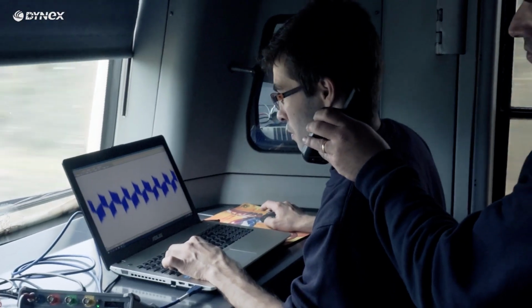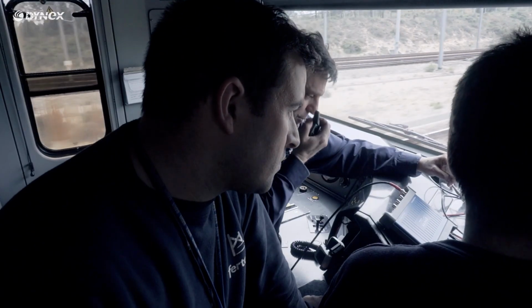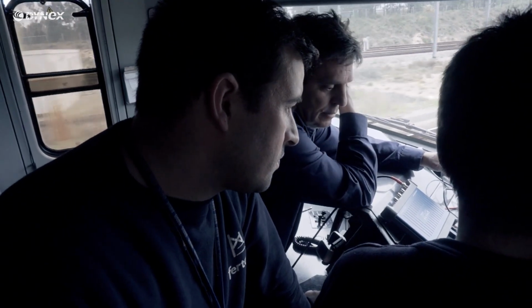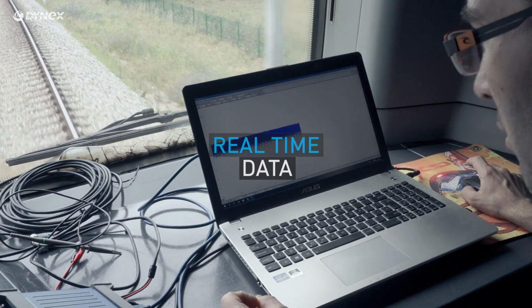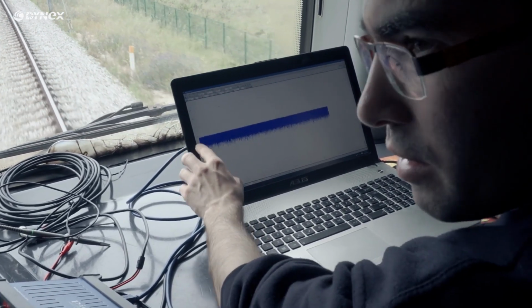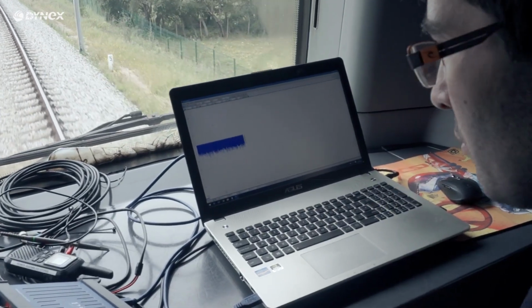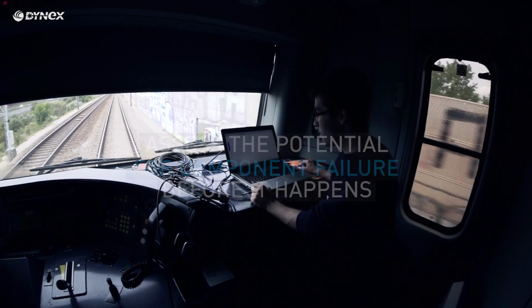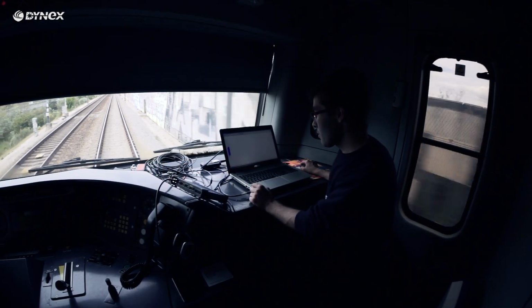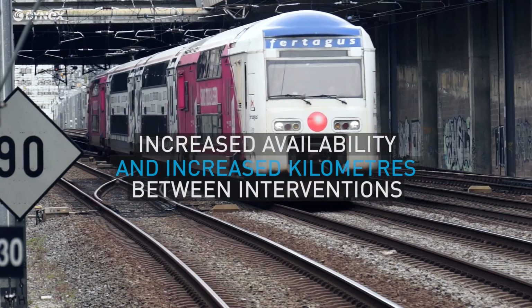Third stage of improvement, monitoring systems. With the new electronics in place, it is now much easier to add monitoring systems which keep a constant surveillance on the condition of these systems. With real-time data being communicated about the performance of the electronic subsystems and components, it is possible with smart data mining algorithms to see patterns in the performance data, which will enable the maintenance teams to assess the potential for component failure before it happens. This enables repair before failure, and in turn will lead to increased availability and increased kilometers between interventions.